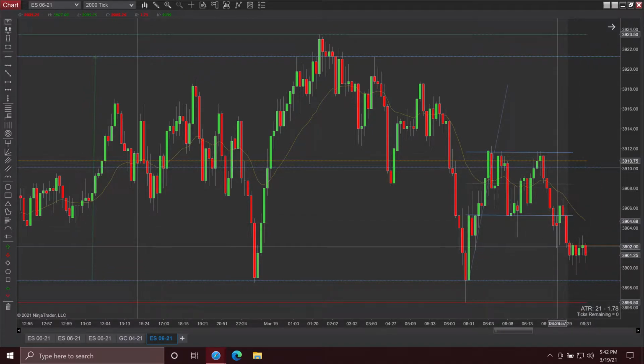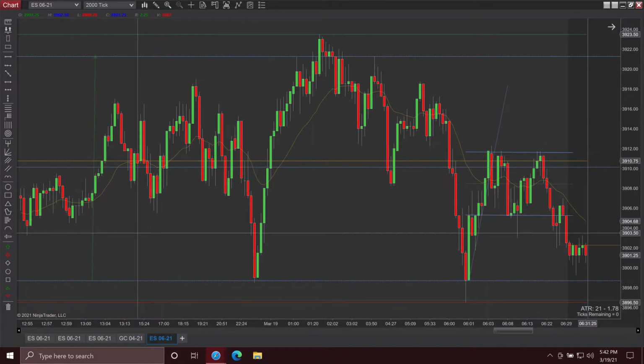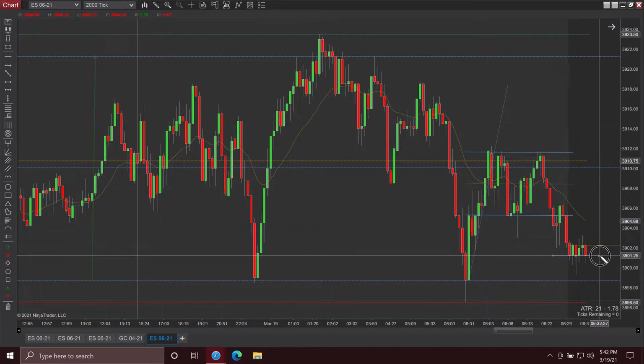And then we go into another kind of congestion zone right there. So really with both ranges happening, it's a little tough to make a decision right now. Ideally, we're trying to get long, but the EMA is pointed down. All I can really see right now is just continue to draw your short-term ideas. That'll just help you stay on the right side. So I'll probably just draw that.